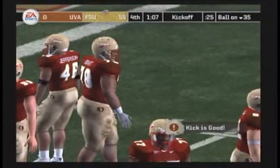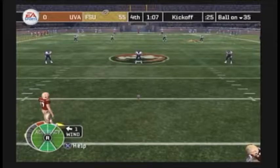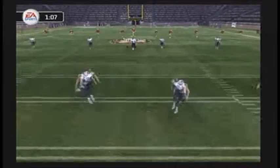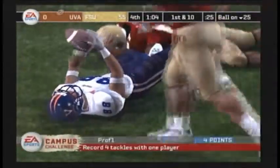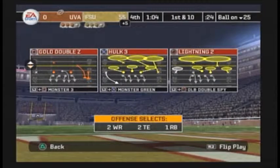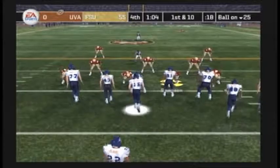So with just over a minute to go here in the fourth quarter, our score, Florida State 55, Virginia, nothing. Florida State ready to kick this one off. He sends it off. Higdon takes it from the six. They're just about ready to get this drive started. After their last series had some promise, but it ended with a punt. The Virginia Commanders will start the drive at the 25-yard line.